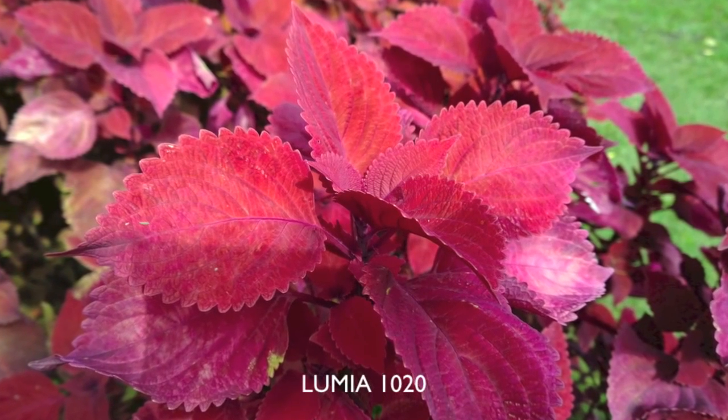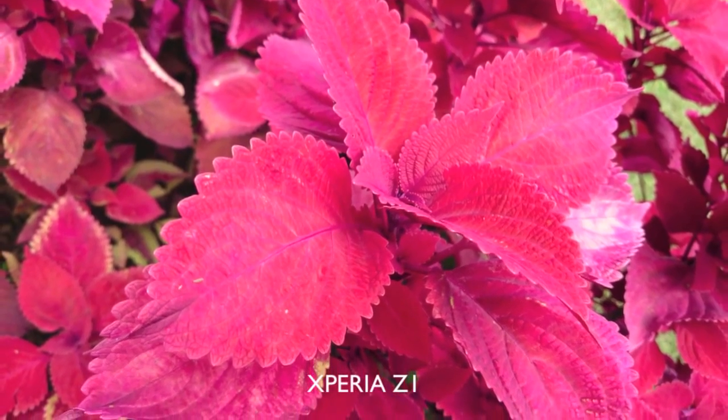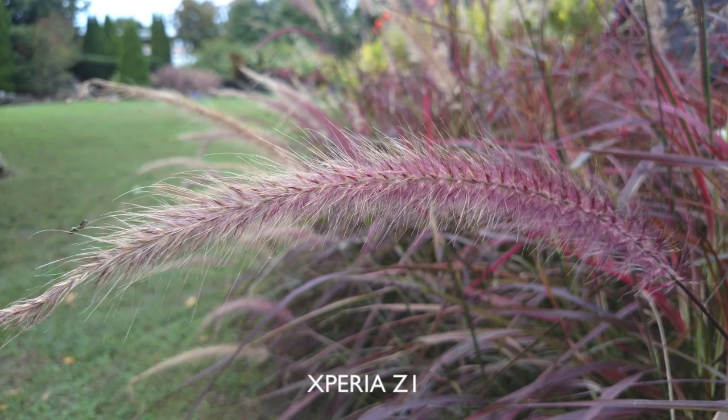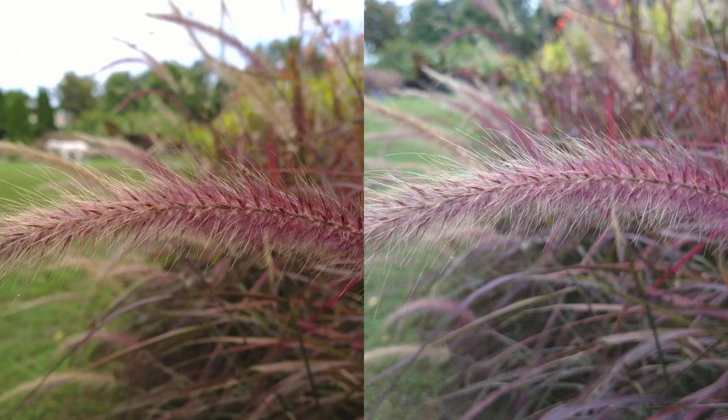And one more time, here is a clearer picture with the 1020 versus the Xperia Z1 with the lack of image stabilization. And I think that makes a huge difference. Look at how much clearer that 1020 is, much more detail. And the 1020 also has a higher contrasted shot once again here, where the Z1 is more blown out. So definitely the 1020 looks better in that shot, more natural in this instance.